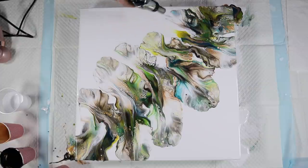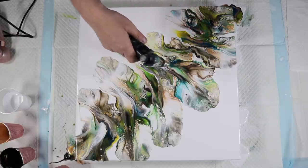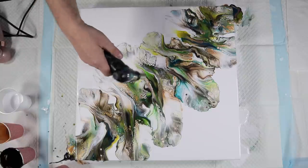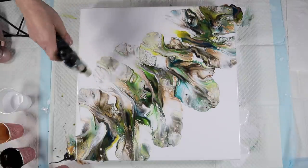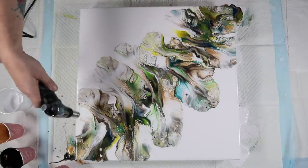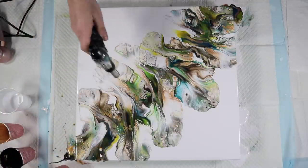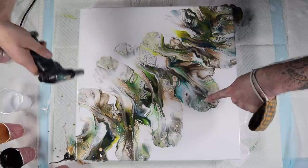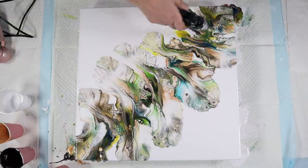I mean, that's stunning. Thank you, baby. Wow, we got some amazing cells and some beautiful lacing going on over here. There's a couple of big bubbles that I see. There's one. There and there. There's one. Right there. Got it. You get it? Yeah, you got it.